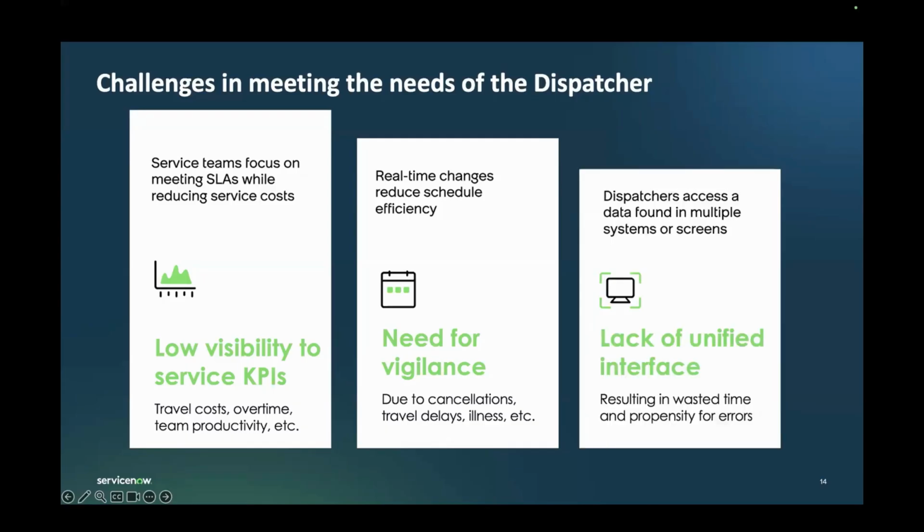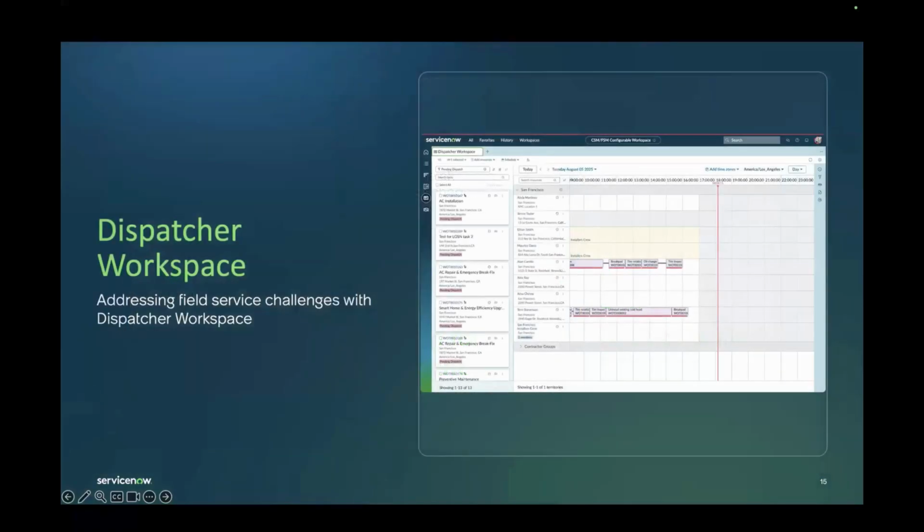And then finally, we have the lack of a unified interface. Dispatchers often have to toggle between multiple systems and screens. Maybe it's taking calls, maybe it's having to go on different pages, and those also add to the time. They lead to wasted time and generally an increased chance of error. So in reality, we've seen dispatchers being asked to operate in fragmented environments, right? And that's where this wonderful tool, the dispatcher workspace, comes in. It brings everything that a dispatcher needs into one single modern interface. So we're talking all the tools that they need.